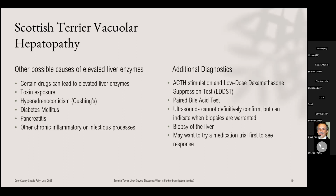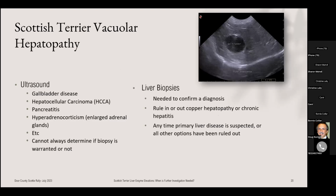and it can be an indication of when we might want to do biopsies. To really rule it in or out, you do need to do a biopsy, but they might want to try the least invasive thing first, which would be like a medication trial, possibly on one of those medications we talked about, lactulose, antibiotics, or possibly just a liver supplement first and see if there's any response to that.